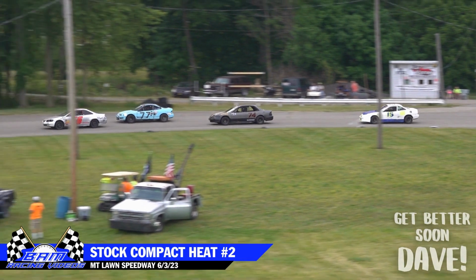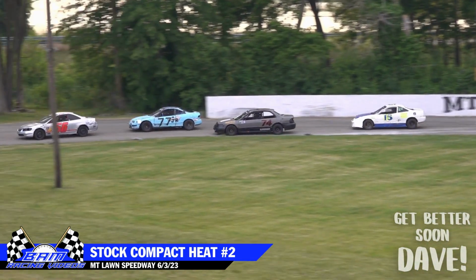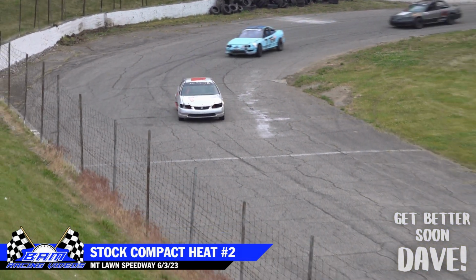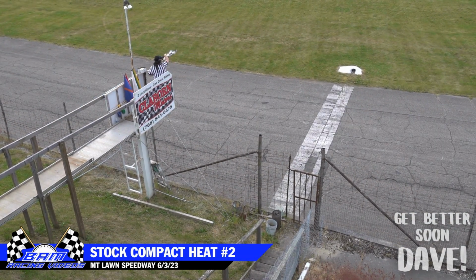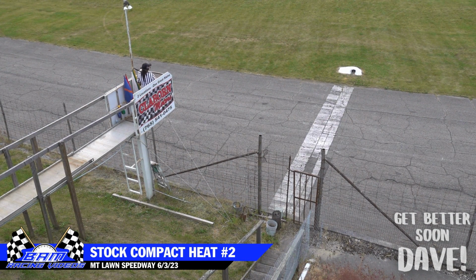J.D. Blankenship Jr. up in 3rd. Now he's trying to close in on 2nd position. Look, she wheels it through the short turn, looks up, sees the checkered flag waving. Jaden Cook, your heat winner for the JW Photography Stock Compacts, followed by Robert Bryan the second, J.D. Blankenship Jr., Caleb Sutherland, and Dakota Clark.